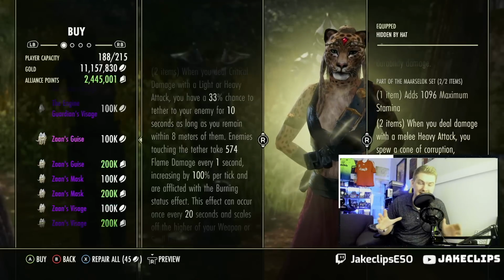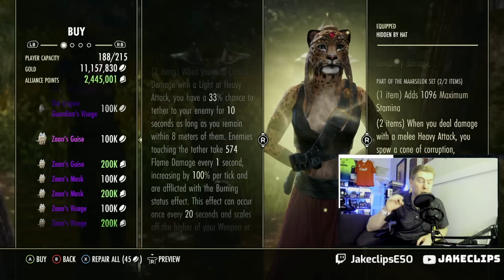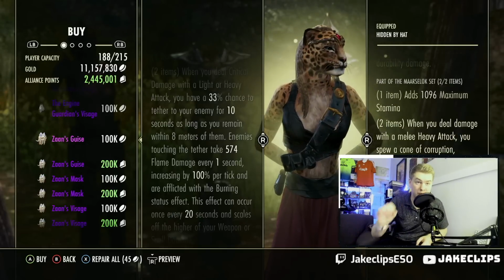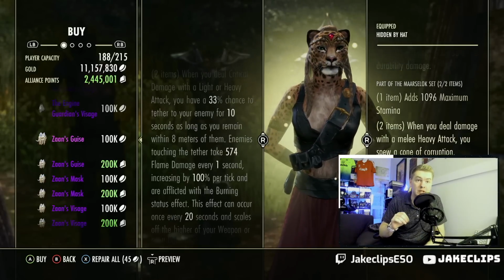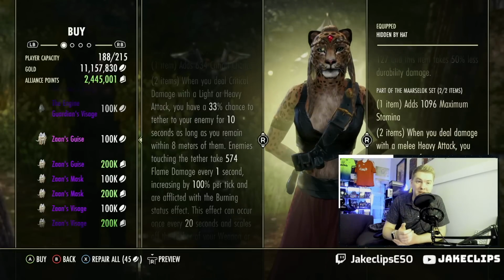Next up, we have a set that I 100% suggest that you purchase if you do not plan to farm this dungeon or if you do not have ESO Plus, because as the cool kids say, it is goated with the sauce. And this is Zons. When you deal critical damage with a light or heavy attack, you have a 33% chance to tether you to the enemy for 10 seconds.